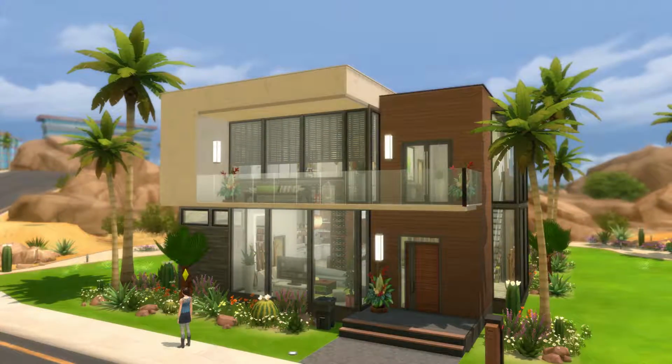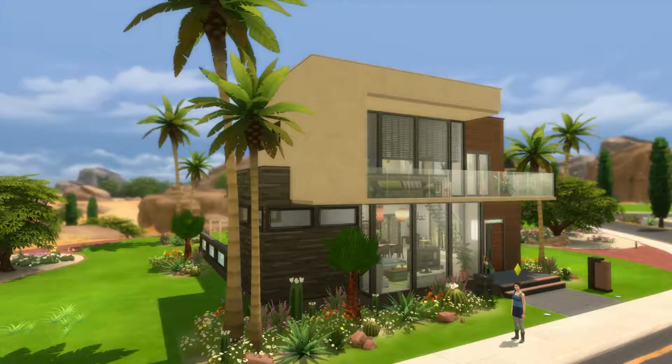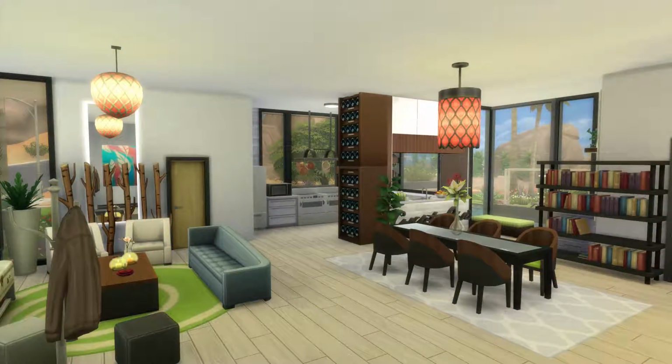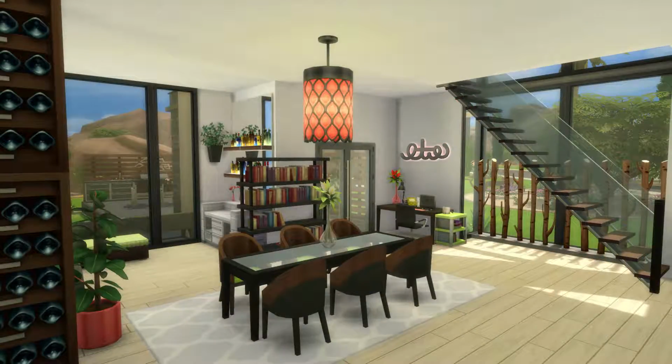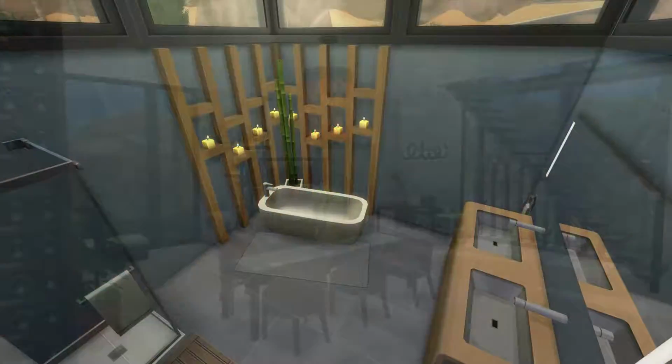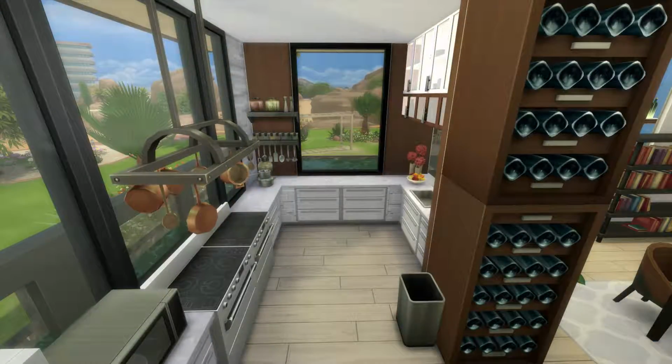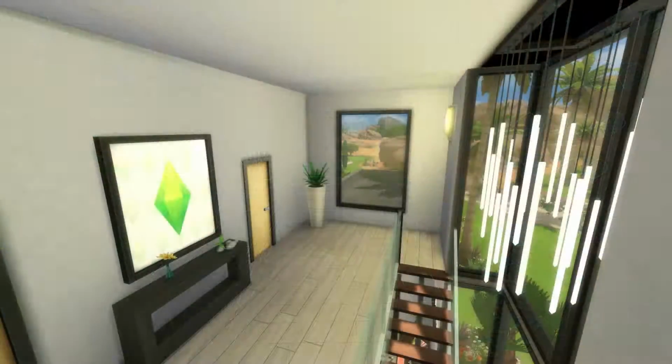Yeah, here's the first one. I hope you guys like this build. I enjoyed building this, and I'm very happy with how it turned out. I know that the girl I built this for is also very happy with how it turned out. I love the look of this kitchen. Not this hallway, it's very empty.